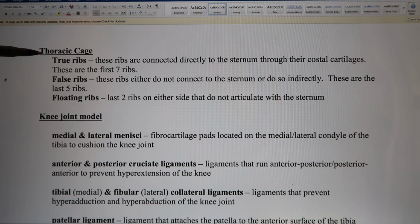And the last 5, we call them false ribs. So you have true ribs, false ribs. And definition of the false ribs is they either not directly connect to the sternum, or they don't connect to the sternum at all. So that's the false ribs.